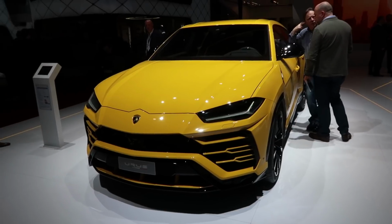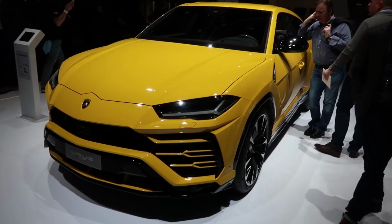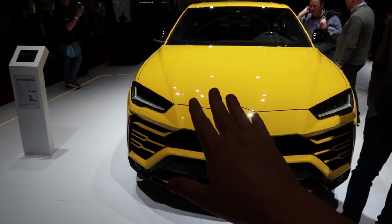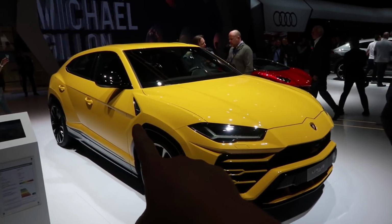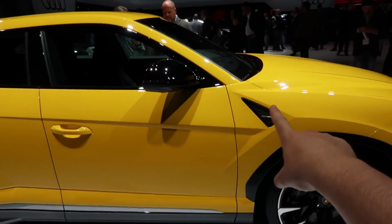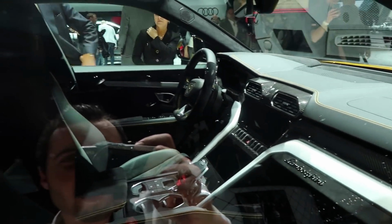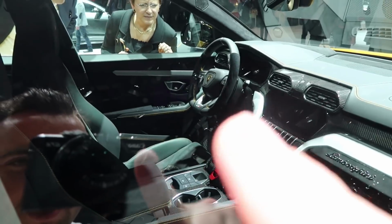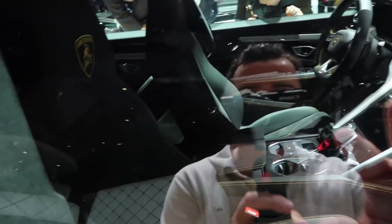That's pretty awesome. Now, in pictures, I wasn't sure how I felt about the looks, and honestly, from seeing it in person in this particular color, I still don't know if I love all of the lines, particularly on the side here. I really don't like the way that vent looks. It kind of looks almost cheap in a way. They did, however, absolutely knock it out of the park with the interior. Somehow it looks both certified Lamborghini and also like an SUV at the same time inside.